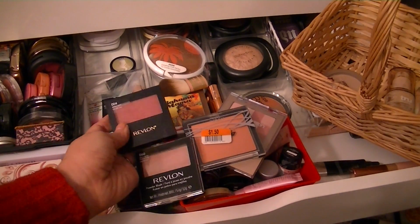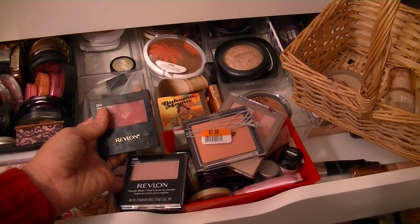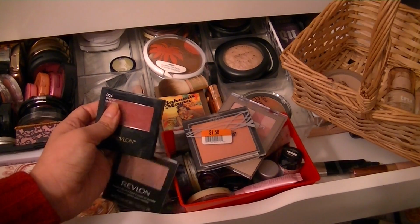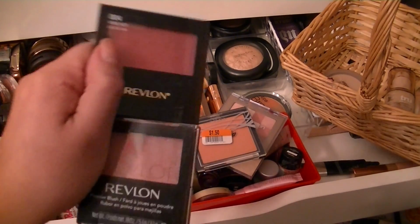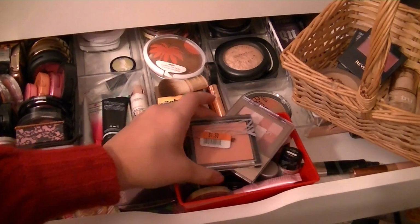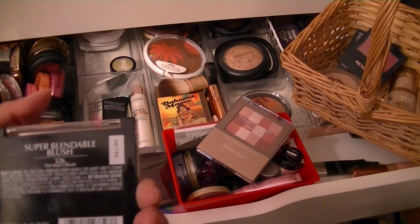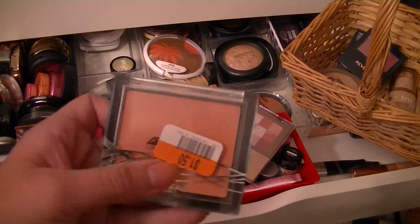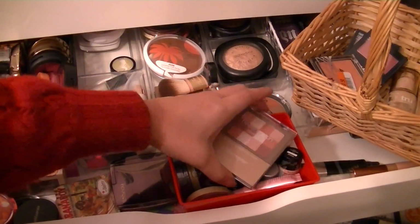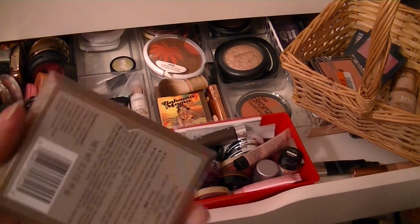I Instagrammed a picture of these three. This is Wine Not from Revlon. We have another one, Wine with Everything from Revlon. It's way paler. Two completely different colors. Also a L'Oreal Project Runway edition. This is a super blendable blush and the Muses blush. And this I got at Big Lots for $1.50. And then here's this Neutrogena Healthy Skin. This is like a highlighting blush, and it says sheer highlighting blush.